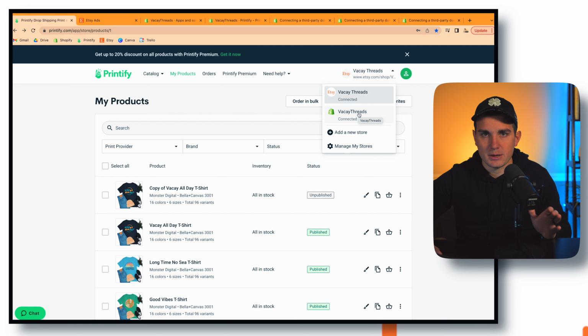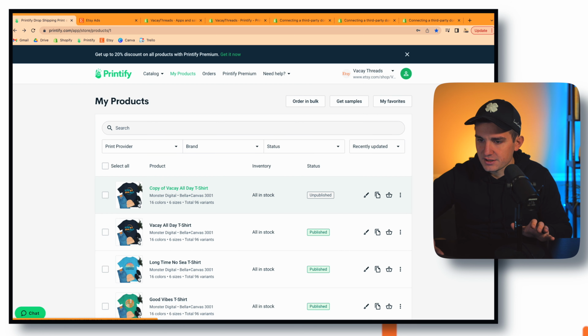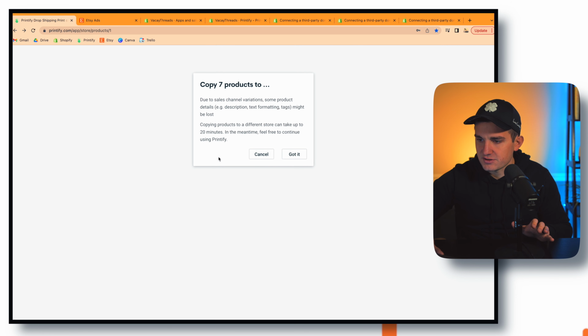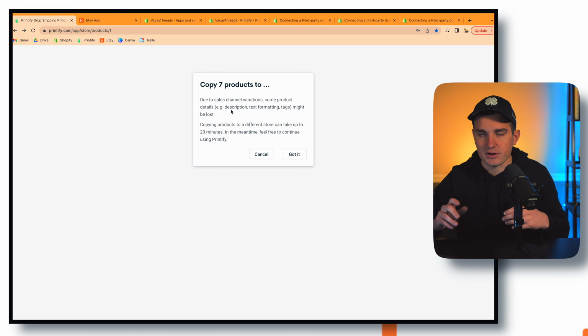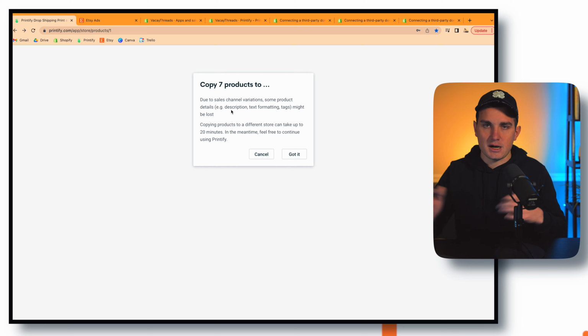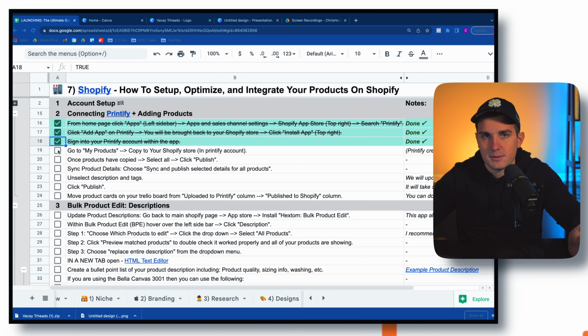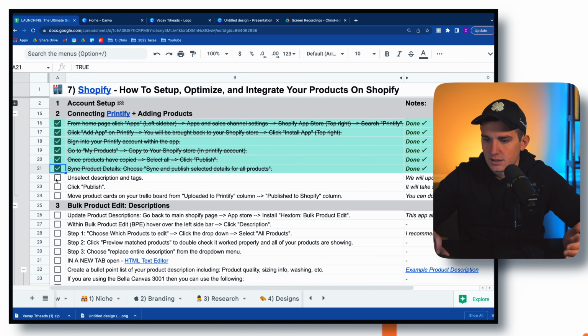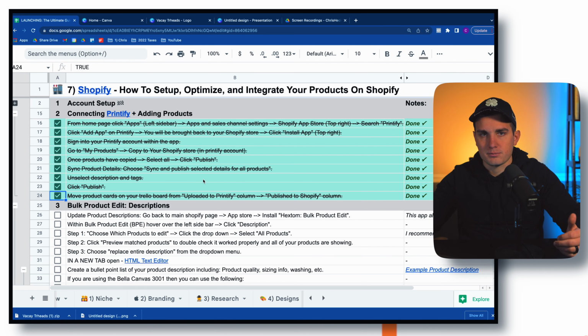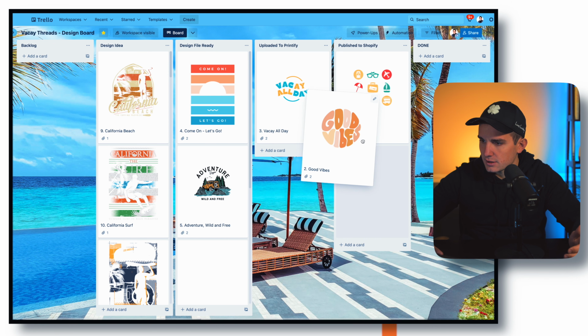So when you create your Shopify store within Printify, it's going to have no products, but all that you have to do is select all your products, click copy to, and then you can copy your products over instantly to your Shopify store. So you don't have to go back and redo anything or remake any of your products. It copies over automatically. And then once the products have copied, you just click publish and choose sync and publish selected details for all products. Unselect descriptions and tags, click publish, and then move your products on your Trello board from the uploaded to Printify column to publish to Shopify, just like this.